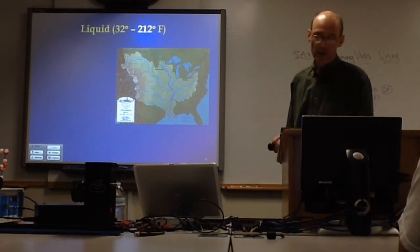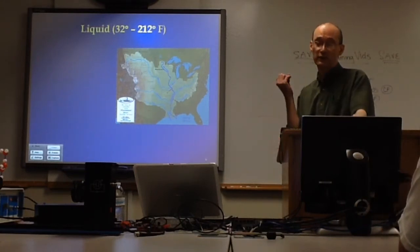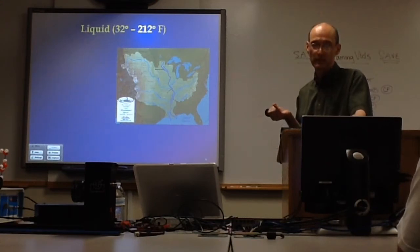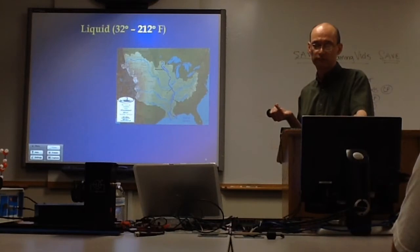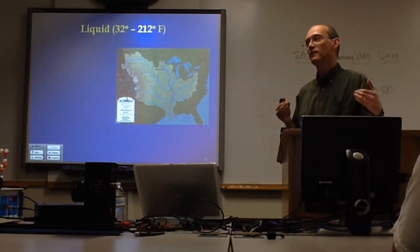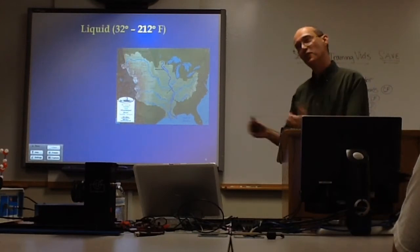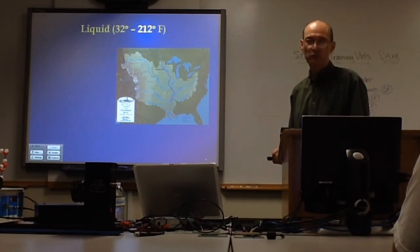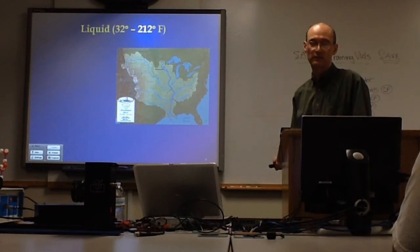Are we biased because of that, or is liquid actually the best medium? So you've got to think in terms of could it be a gas, a liquid, or a solid? It turns out that a solid won't work. You have to have something that can move, and solids don't move too well. You can't have a river of solids. Gas won't work because the wind can't carry enough minerals around. It's not practical. So we're kind of stuck with a liquid.